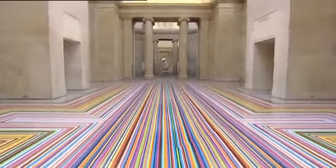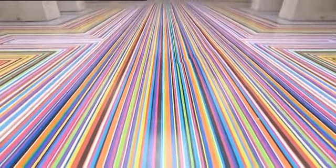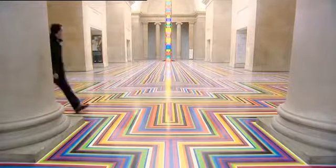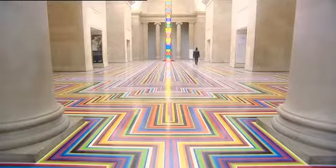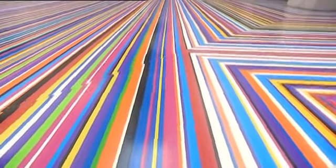An extreme example of how lines can change a space. Here, the artist Jim Lambie has changed our perception of the Tate Gallery by applying coloured tape to the floor. The stripes make the space feel significantly longer. Now, believe it or not, this does relate to our homes. Let's go back to the studio.